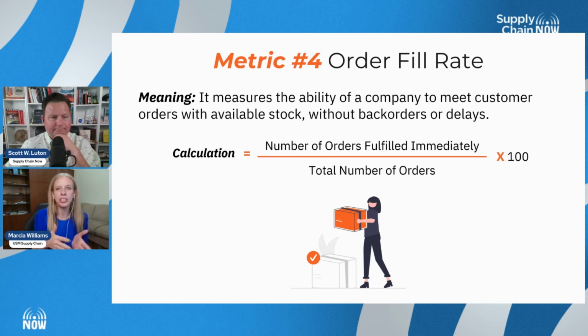And the calculation is the number of orders fulfilled immediately with the stock on hand divided by the total number of orders.